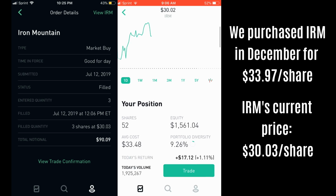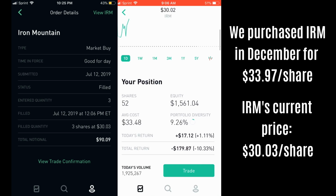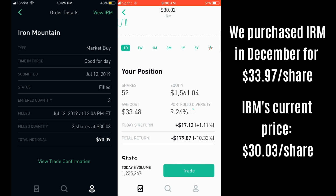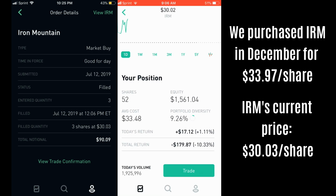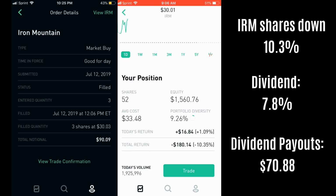We now own 52 shares valued at $1,561.56. Our shares are down 10.3%. But we're fine with that because Iron Mountain is a solid company, and every purchase we make now, we consider it a deal. We're getting to buy a good company that pays a great dividend. Iron Mountain pays a huge dividend of 7.8%. Since owning Iron Mountain, we've collected $70.88 in dividends. This is one of our larger dividend payments from a single company.